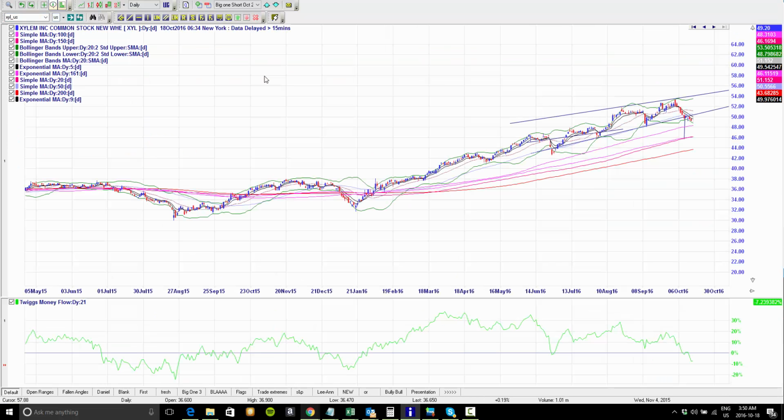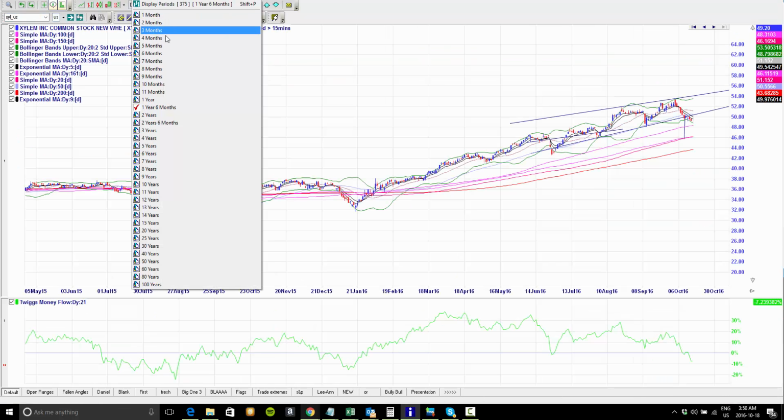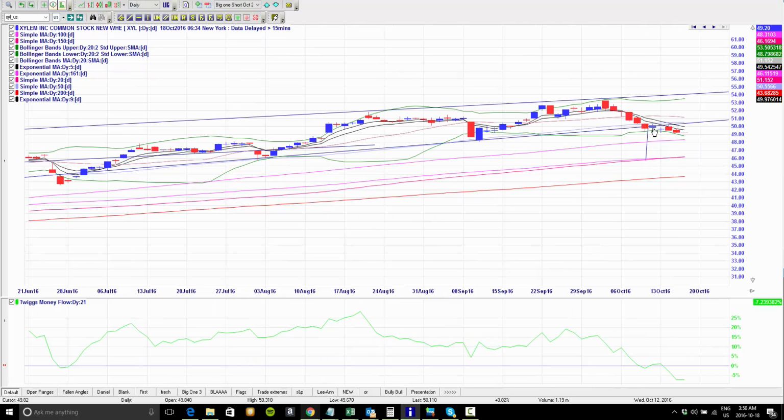XYL is also doing very well. That's broken down, and as you can see, is holding beneath its resistance zone, and the moving averages are acting really, really well for XYL also.